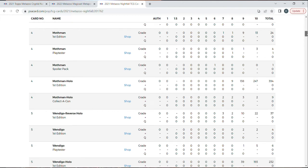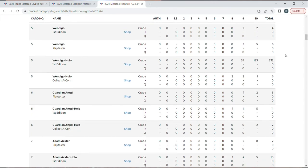Let's check out Wendigo. I mean, wow, here, we're gonna get my calculator out for this one. That is bananas. So, 193 divided by 232. 83% of the full hollow Wendigos are getting PSA 10. And the rest got PSA 9. None graded less than a 9.